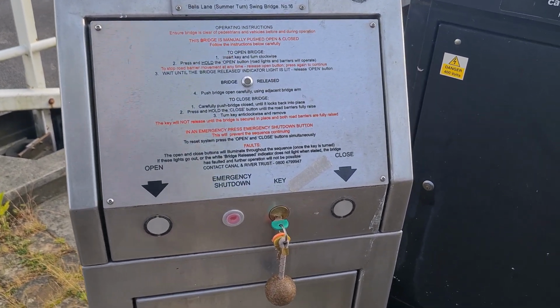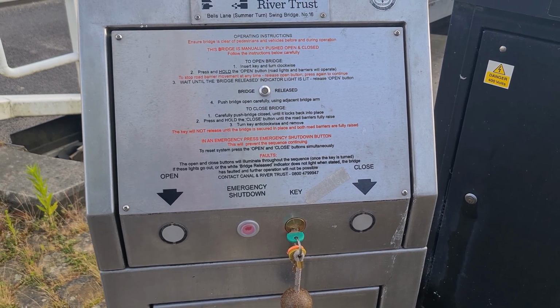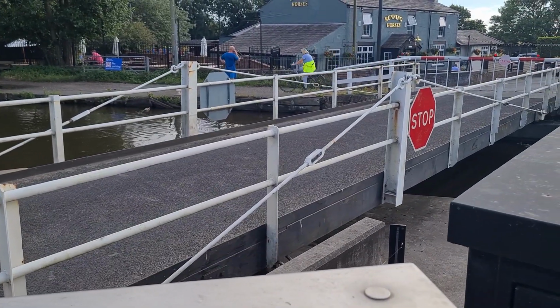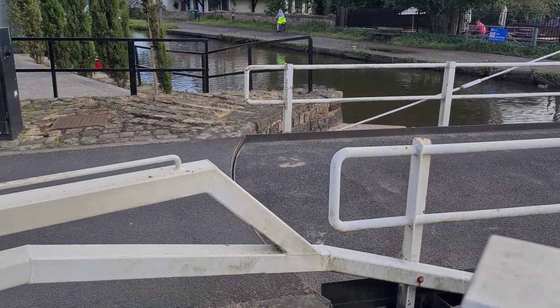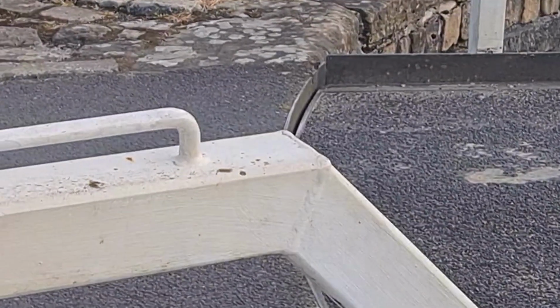Normally there's lights on, but as you can see, halfway through the sequence all the lights have gone out. I can't get the key out, and the bridge itself is about 2 inches above where it should be, and because of that the road barriers won't open, and that's it. The bridge is closed for road traffic.